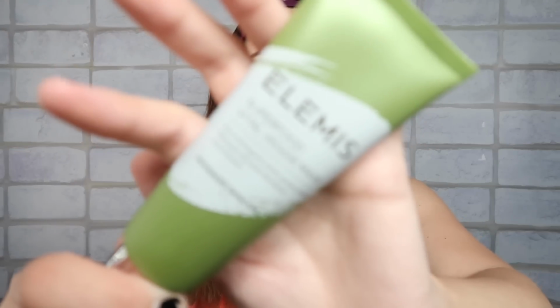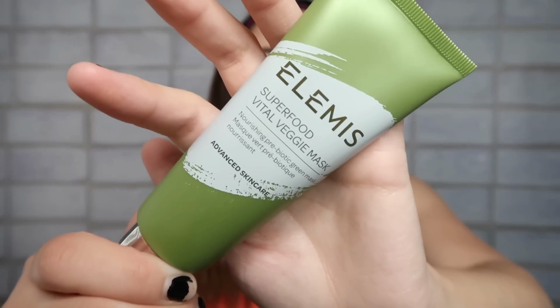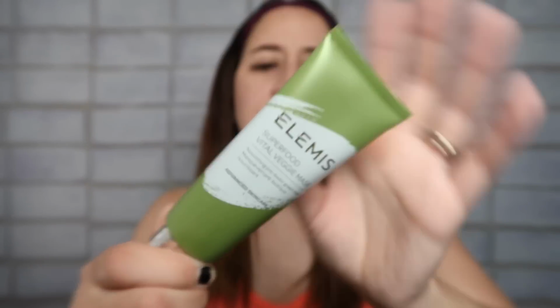I have heard of Elemis before, and I believe I've gotten products from them. Focus. The box is right there. We gotta move. Oh, there we go. Yeah, I believe I've gotten products from them before, but I don't know. I love masks, so I will try that.